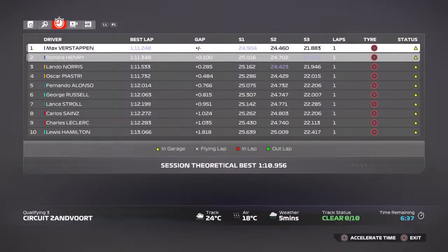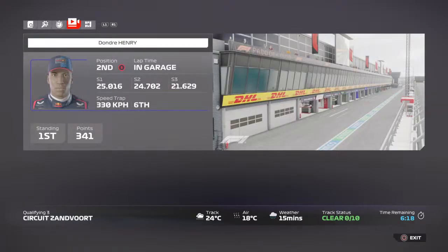Max is on provisional pole right now, so let's see. The gap is only 100th of a second, so hopefully when I do a second push lap, I can get a better or even a faster lap time than him on the second lap. So stay tuned, guys, and hold on.